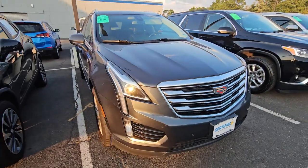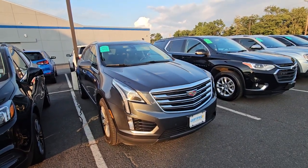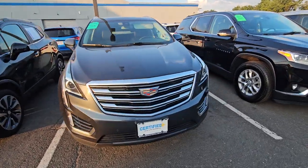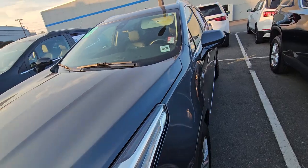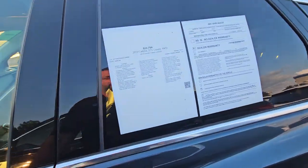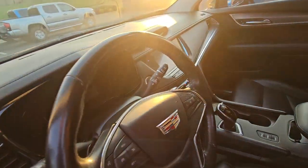Thanks so much for the opportunity inquiring on this gorgeous Cadillac XT5. As you can see, it's a 19, priced really well. It's a beautiful car, just a little under 75,000 miles. Got the panoramic sunroof. It is the all-wheel drive. Exterior interior is very clean.